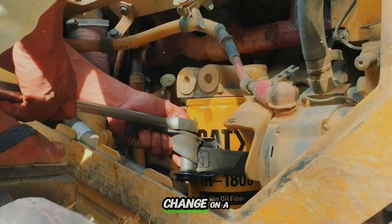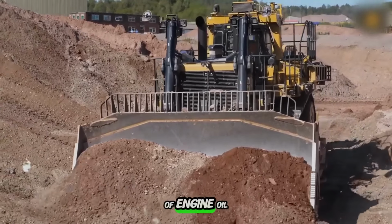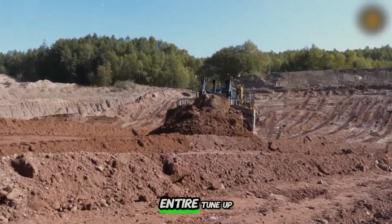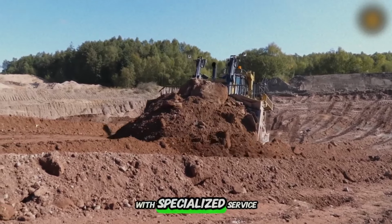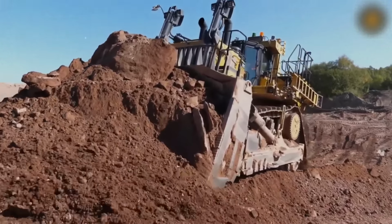A simple oil change on a D11 isn't a 5-quart and a filter job. You're changing out nearly 30 gallons of engine oil, 60 gallons of hydraulic fluid, and massive filters that cost more than your car's entire tune-up. You don't do this in your driveway, you do it with specialized service trucks and a crew of mechanics who know exactly how to handle 100-ton components.